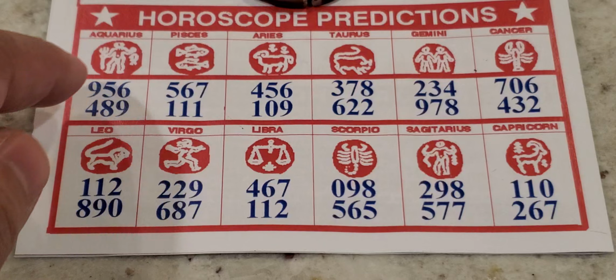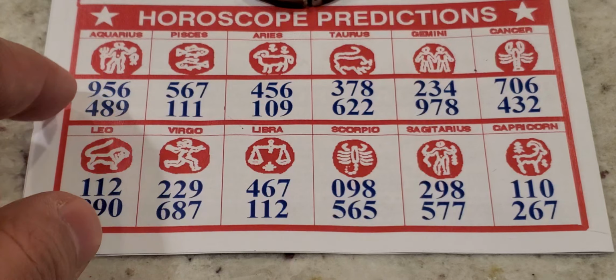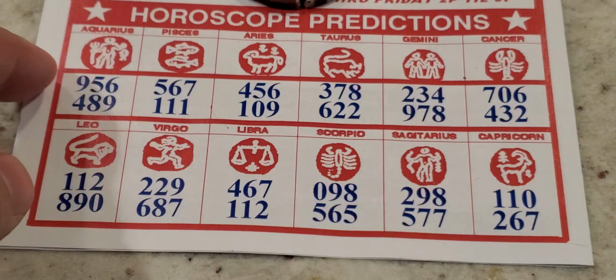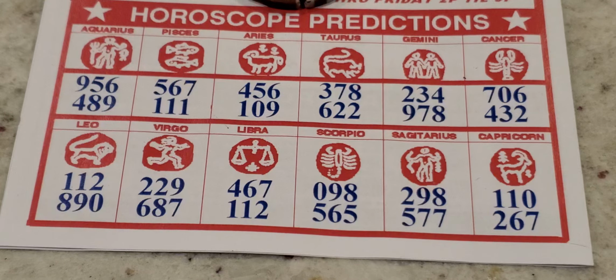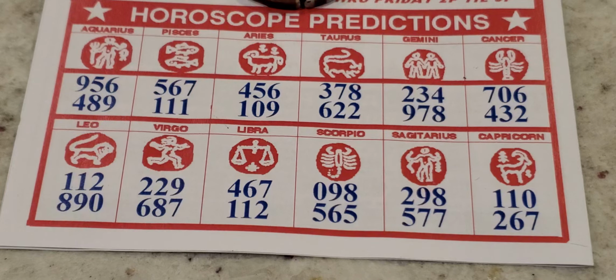So you have 956 for Aquarius, which is where we are right now, we're in the Aquarius phase, and 489. I'm actually Aquarius, so these are numbers I'm definitely going to focus on and play throughout the month with some of the ones they recommended. All right, you got Pisces 567, triple ones 111, Aries 456 and 109, 378, 622, 234, 978.